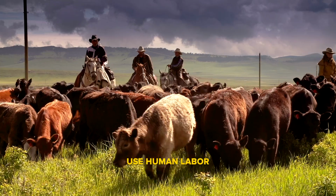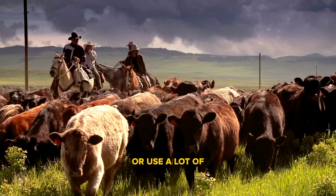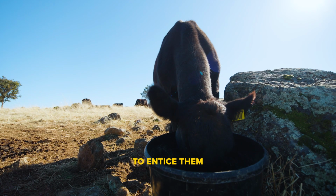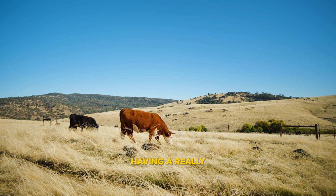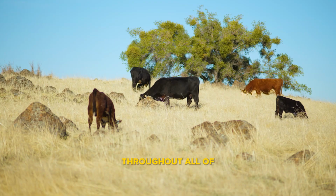We don't have to use human labor to push them up there on horseback or use a lot of different resources to entice them to get up there. And having a more even use of the land, spreading that manure, having a really nice system throughout all of the land use.